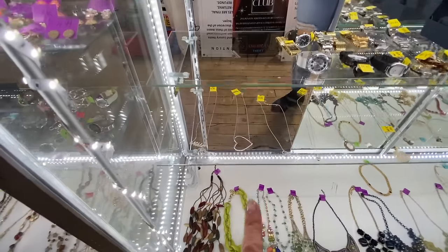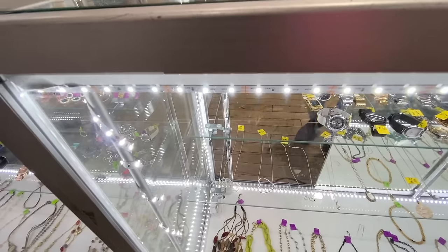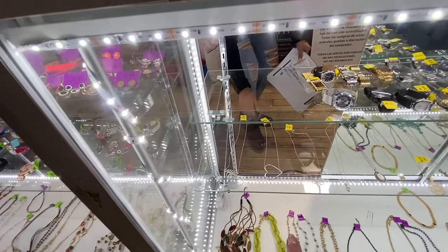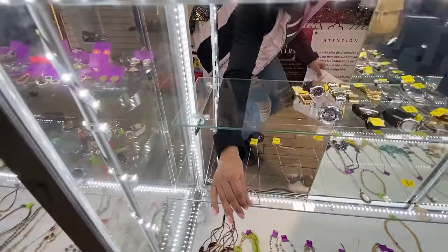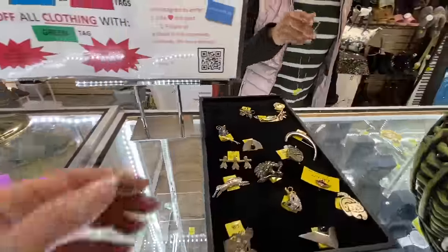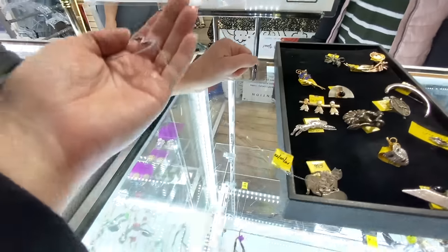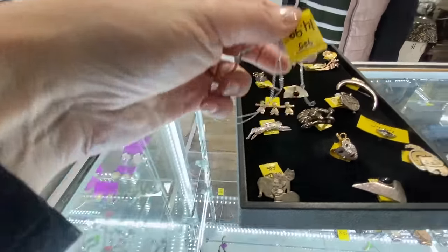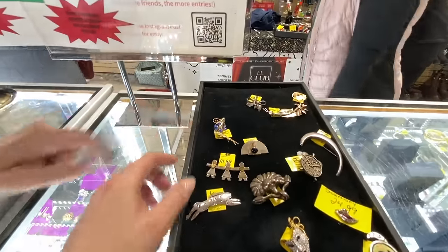Oh, that. The big heart. Can I see the big heart? I just want to know how much it is. Right here. I had one of these that was gold filled. This is $14.99. That's a yes. Please put it with my things. Yes, thank you.